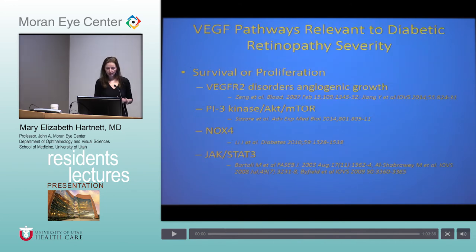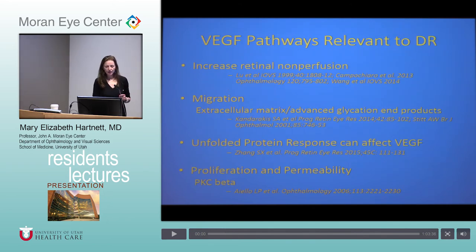Okay, now I want to get into the PDR study and Protocol S too. So why do we even think about diabetic retinopathy severity? The VEGF pathways that are relevant to severity include those that disorder angiogenic growth, survival pathways, PI3 kinase, NOX4, JAK-STAT signaling. You probably won't be asked that. But there can be an increase in retinal non-perfusion.